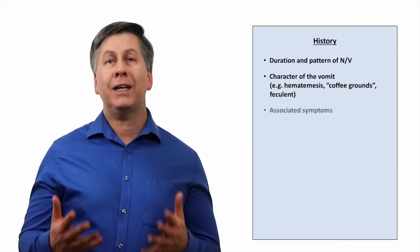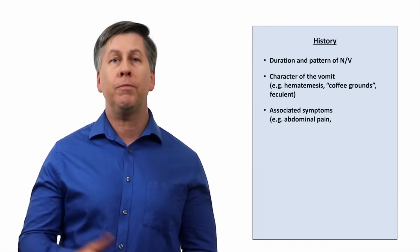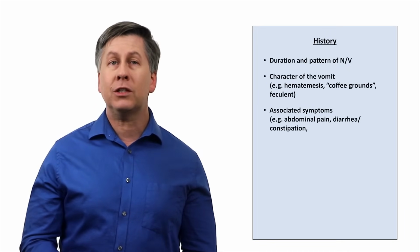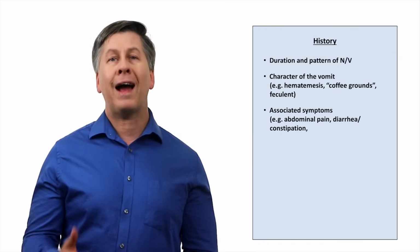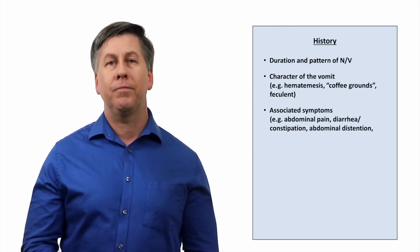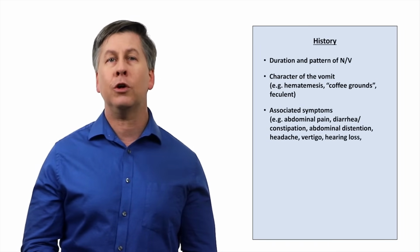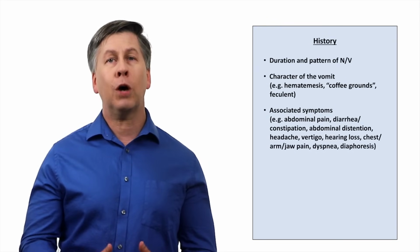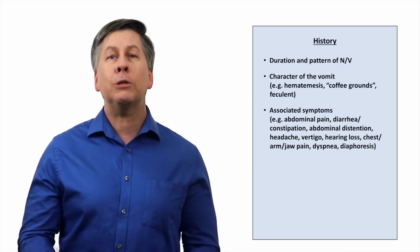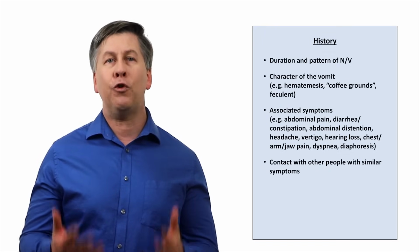Next, ask if there are any associated symptoms that might point to a specific etiology. For example, abdominal pain obviously points towards a GI pathology, but metabolic etiologies of acute nausea and vomiting also cause abdominal pain. Diarrhea suggests infectious causes, while constipation, or more accurately, lack of bowel movements, suggests a small bowel obstruction, as does abdominal distension. Headache suggests primary CNS pathology. As mentioned earlier, vertigo or hearing loss suggests pathology in the vestibular system. Concurrent chest, arm, or jaw pain, dyspnea, and diaphoresis all suggest myocardial ischemia. Has the patient been around others who have had similar symptoms, such as multiple attendees at a social function, which would suggest a foodborne illness like food poisoning?